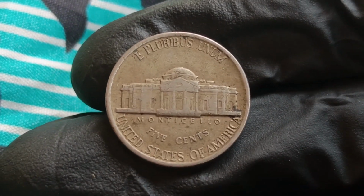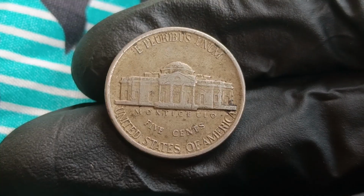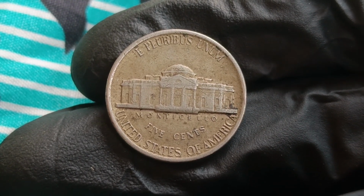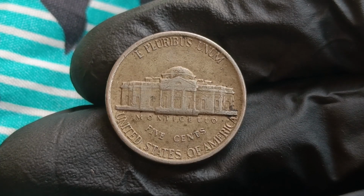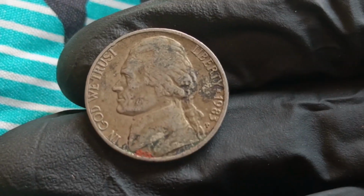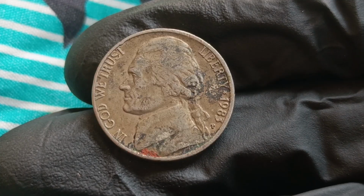Before you leave, take another look at your own coin collection. Check your nickels carefully. Look at the dates. Look for the P, D, and S mint marks. Examine Monticello and the steps. Search for unusual features, but remember to verify them before assigning a high value.